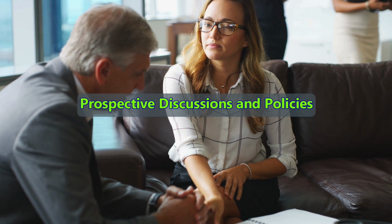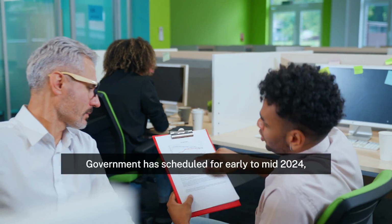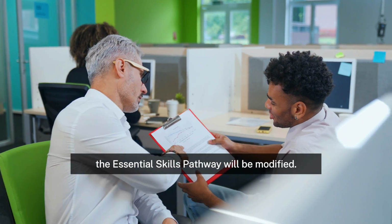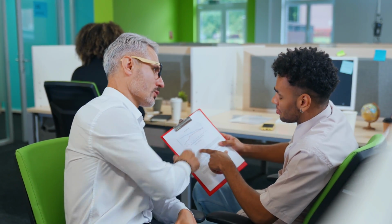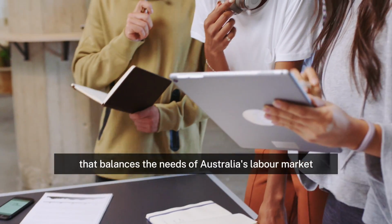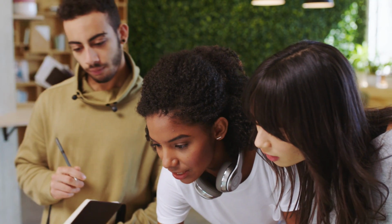Prospective discussions and policies. Through further consultations, which the Australian government has scheduled for early to mid-2024, the Essential Skills Pathway will be modified. The aim of these discussions is to develop a comprehensive regulatory framework that balances the needs of Australia's labour market with the protection of foreign workers.